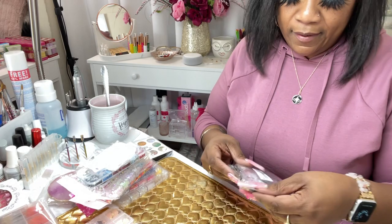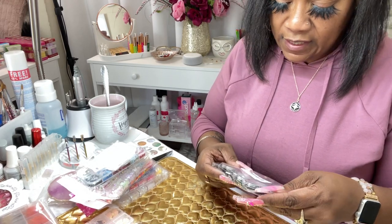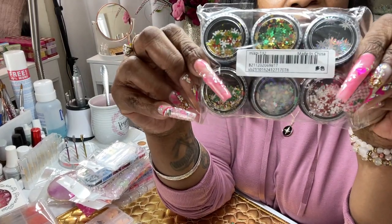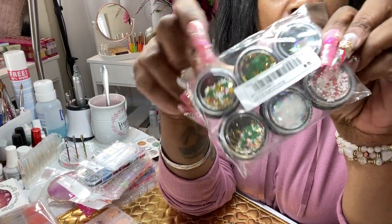That's a 12 pack. This is a 6 pack, but this is Christmas as well. Like I say, they had a sale and I'm going to put these up until next year. So this is a Christmas pack. It comes in a pack of 6.